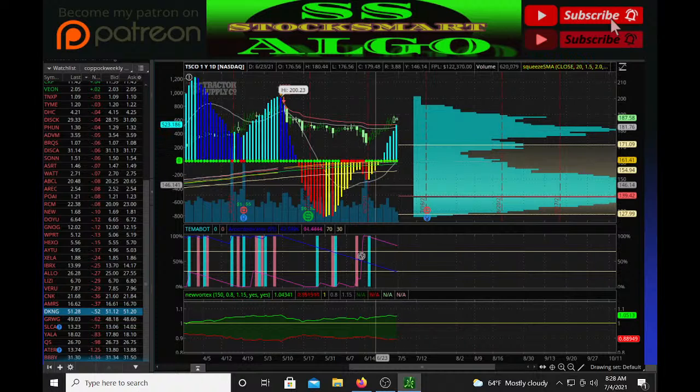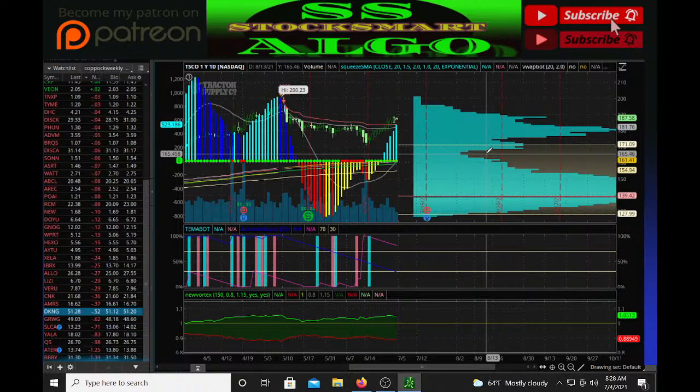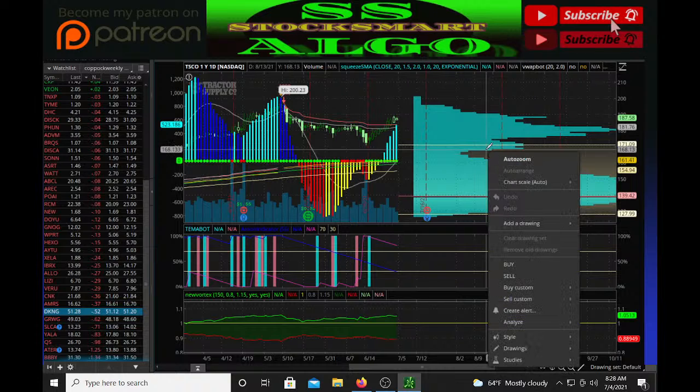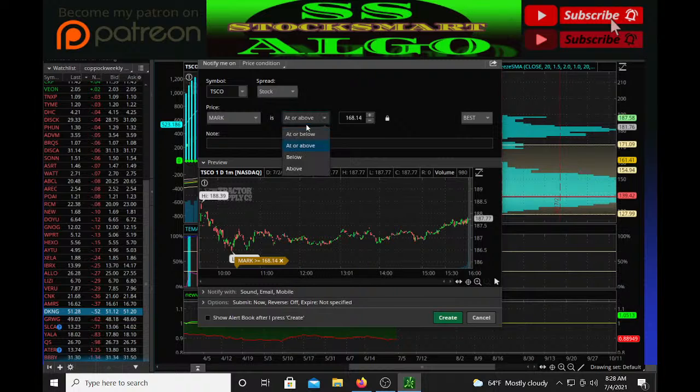Recent buy signal. I think we'll have a slight pop short term, and then we'll get pushed back down to this 165.46 or below. So let's create an alert for that area, and we'll go at or below.